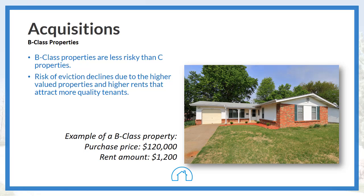This one now rents for $1,200 a month, so you should be able to get a higher quality tenant, someone making a little bit more stable income, better jobs, things like that. And then risk of evictions are going to decline when you get into the higher valued properties and the better neighborhoods, attracting better quality tenants with more stable income. Like I said, now you're starting to get tenants that do actually have bank accounts and things like that. You can give them a property management portal, and they can wire in their money from their account. So you'll see that the risk will decrease on a B-class investment.